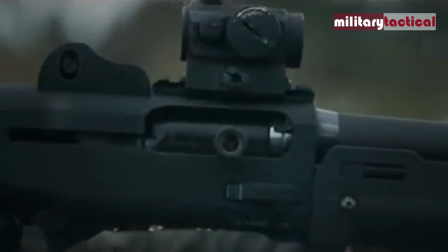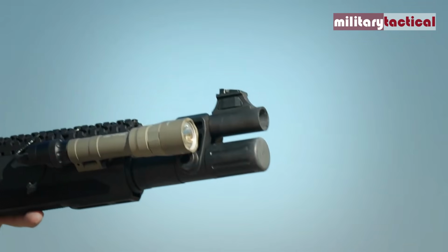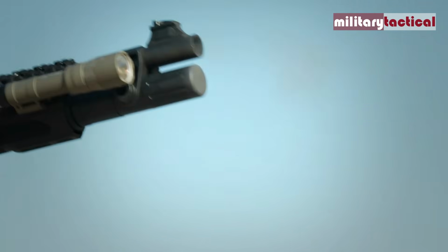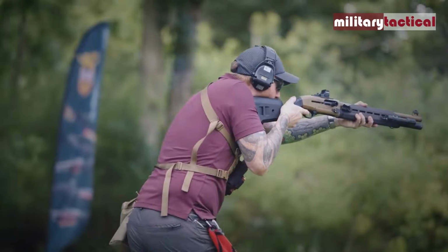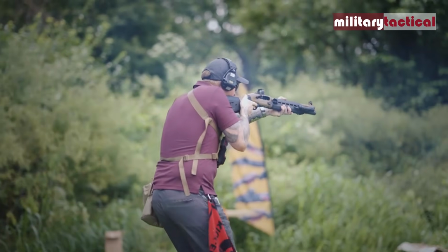At the heart of the platform is Beretta's Blink gas operating system. It was engineered for extremely fast cycling, allowing rapid follow-up shots with minimal delay between trigger presses. The system is designed to manage recoil efficiently, helping the shooter stay on target during strings of fire.